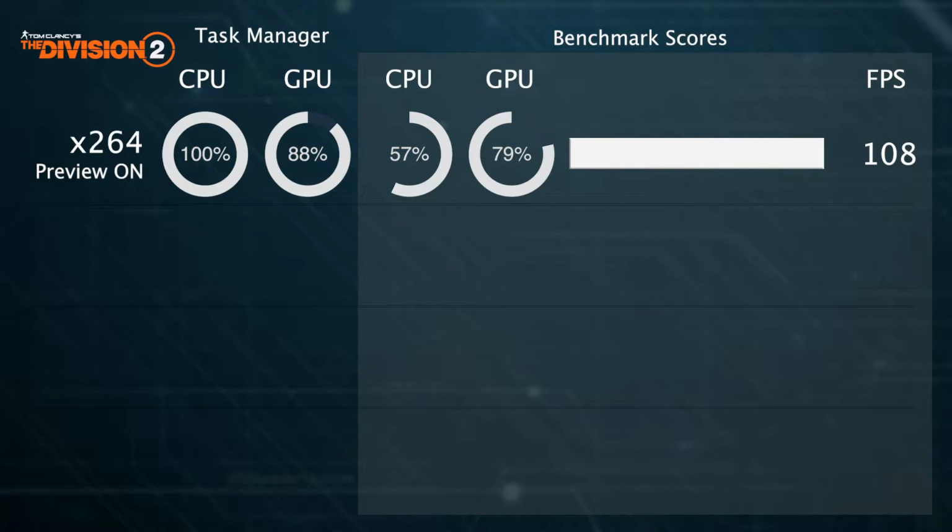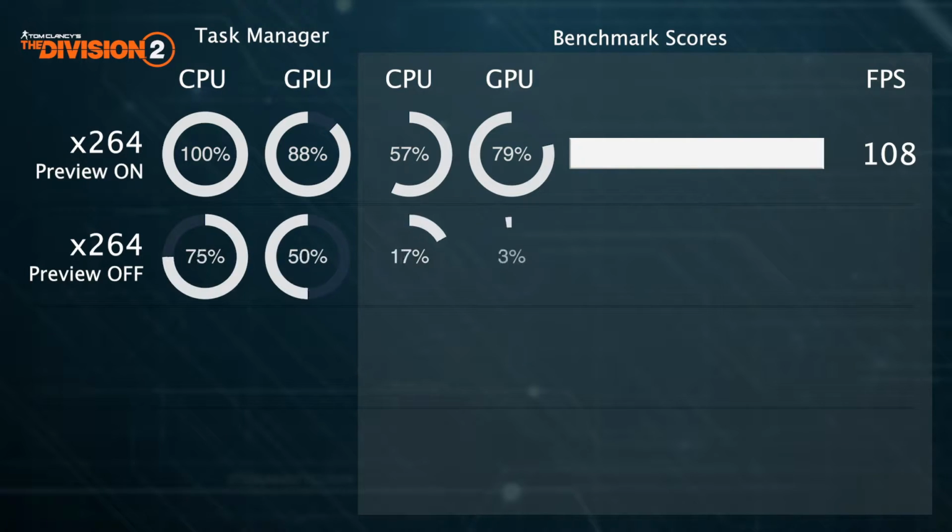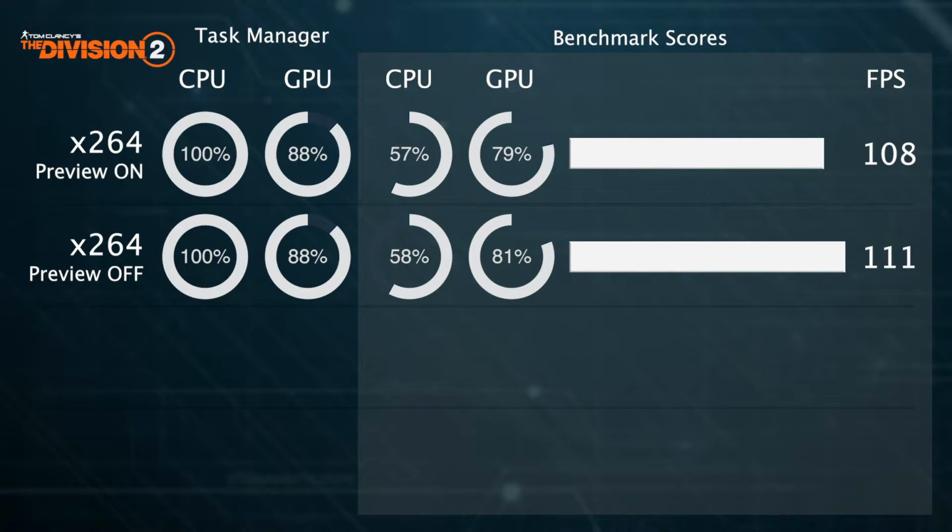Now just to balance things out, I know a lot of people run OBS with preview off. So for each of these tests, I ran them with both preview mode on and off. With preview mode off in Division, we were still seeing 100% CPU usage, 88% GPU usage, a benchmark FPS of 111, so that actually went up by 3, bench GPU of 81, and a bench CPU of 58. So slightly better performance on the GPU and frames with preview off.